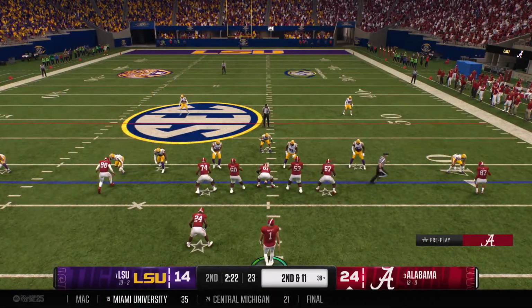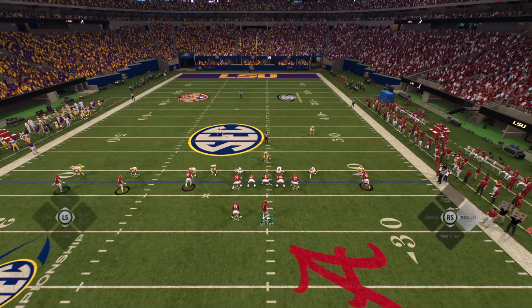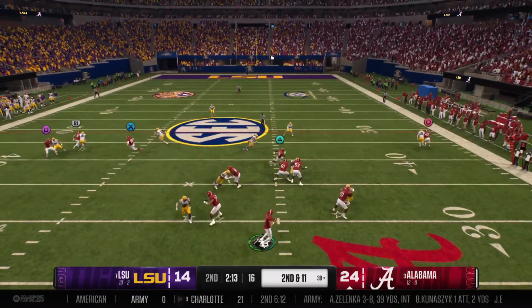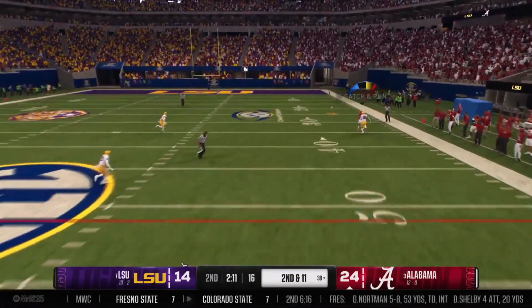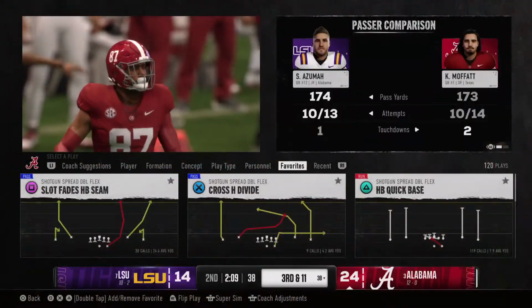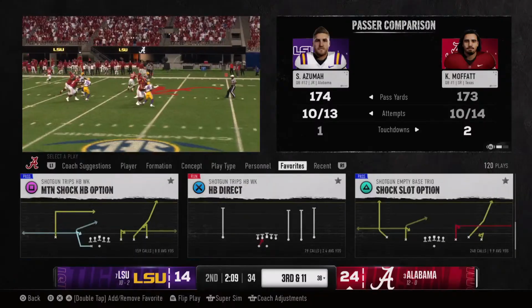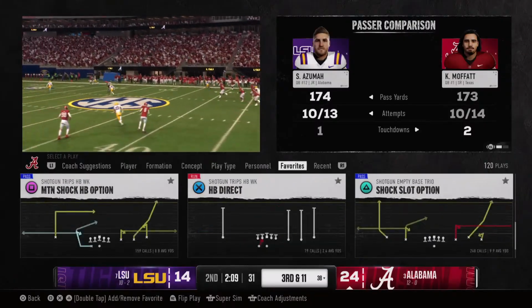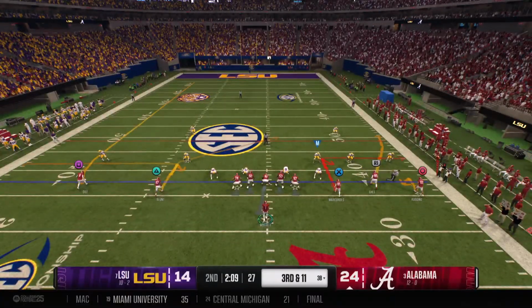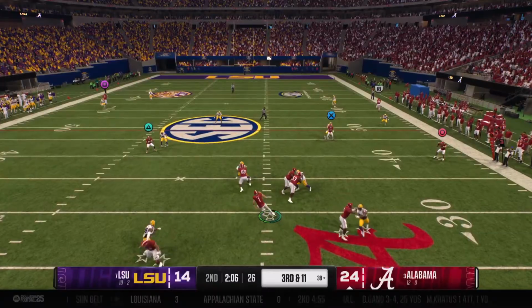Now it's 2nd down. From the gun, he looks for an open man. He'll take a deep shot here. And this is dropped. Would have been a huge gain, but he could not collect it. Oh, my gosh, Chris, just what they wanted. You got a chance to make a huge play. Everybody does their job. Great route. Quarterback puts it right on the money, and he just drops it.